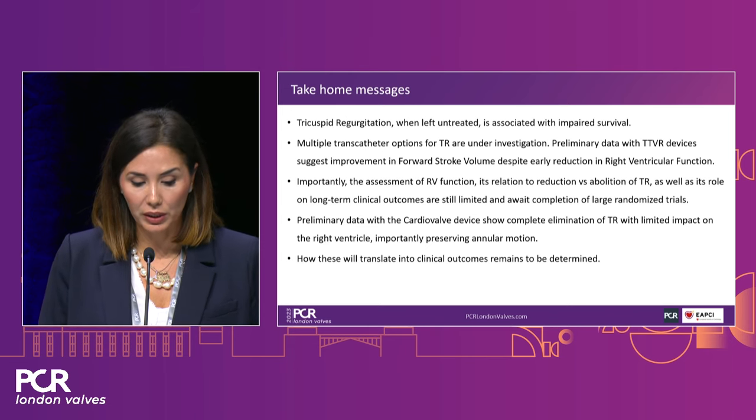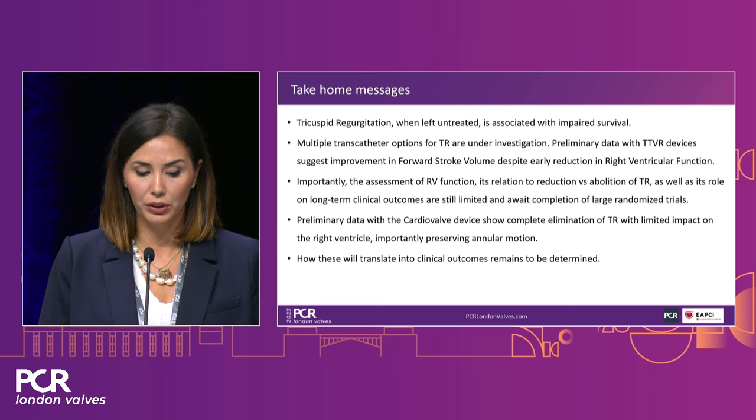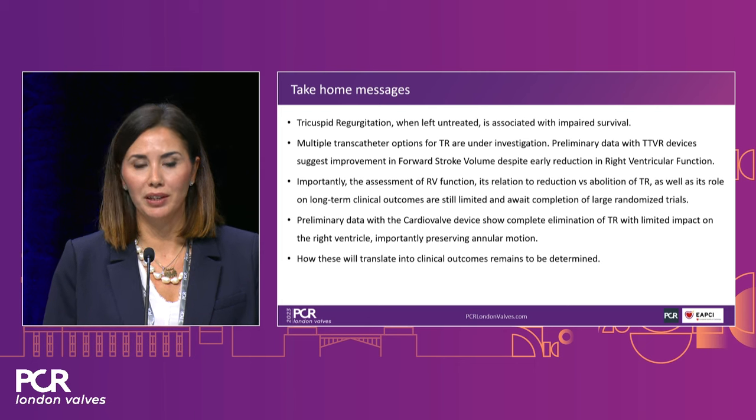The preliminary data with the Cardiovalve device show complete elimination of TR with limited impact on the right ventricle, importantly preserving annular motion. How this, of course, will translate into clinical outcomes remains to be investigated.